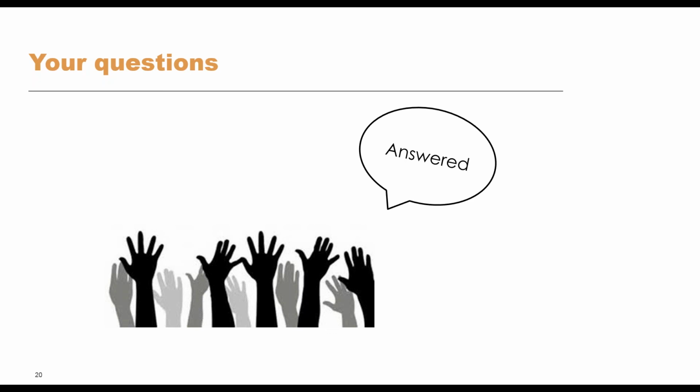Anna's saying that they've got several programs, and she's asking if she should apply for each one separately or summarize them into one application. Really good question. And the answer is separate them, because there won't be enough words to tell 3 stories. So if you've got different programs that have got different impact, you can make multiple applications.